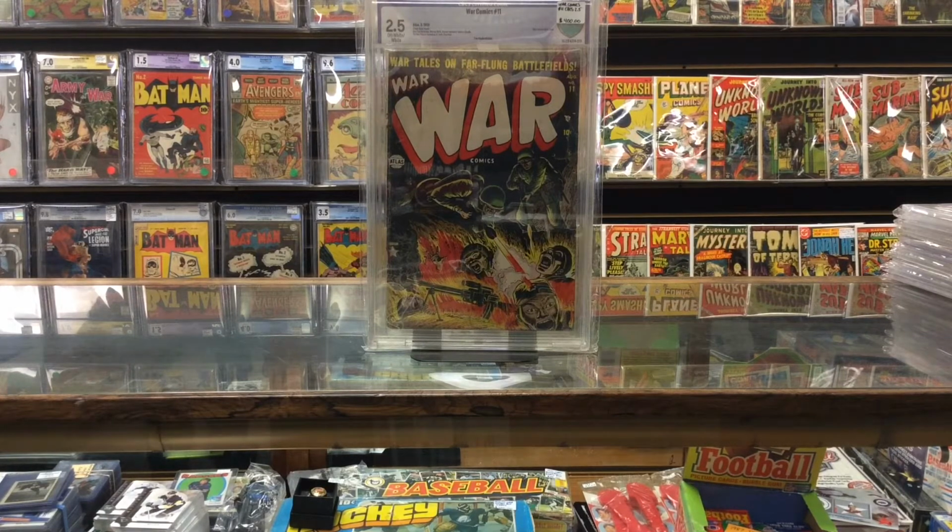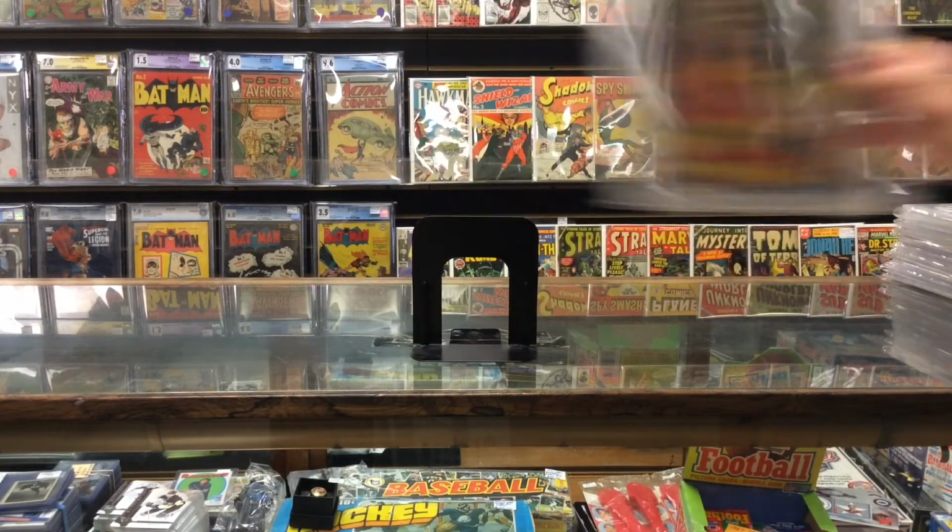And so the cover artist, Russ Heath, he's just an amazing guy that did so much work for Atlas, and as well he came across to DC and did some really fantastic stuff. So this is a great book. This is a great book in all senses of the word. We're asking $400 for this CBCS 2.5 with off-white to white pages.